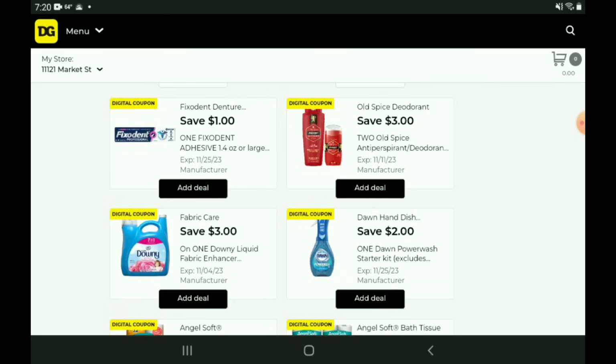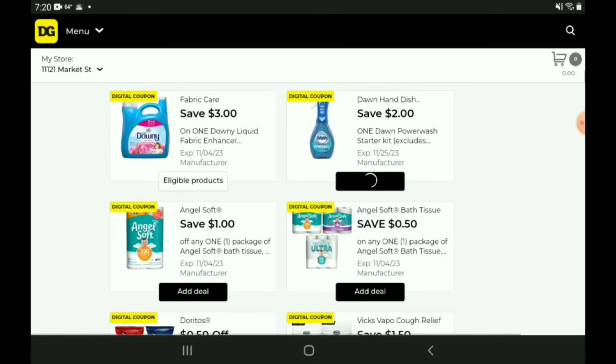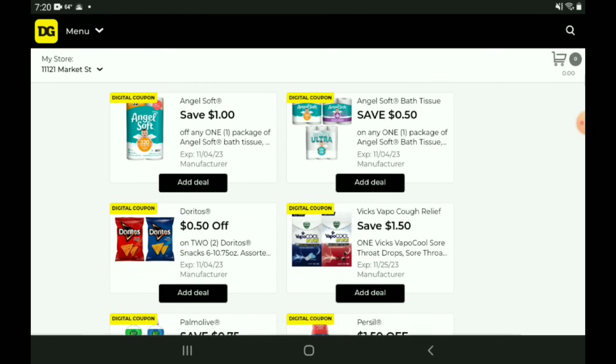We have Fix-A-Dent, Old Spice, we have Downy, a $2 off one for our Dawn Power Wash. These are priced at $5, so after the coupon, you're paying $3. Here's a couple of Angel Soft coupons. Again, only clip that higher value coupon. We're going to use that one first. So the Angel Soft is priced at $5.95. After the $1 off one coupon, you're paying $4.95.